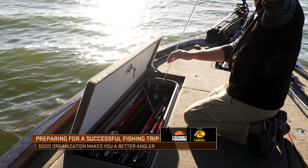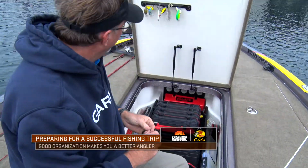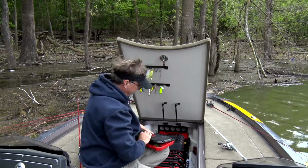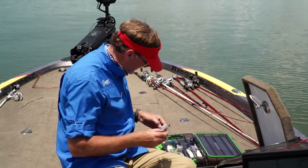And I believe efficiency allows you to get more casts while you're out on the water, whether you're a recreational angler trying to fill out a limit for a fish fry, or you're a tournament guy trying to be prepared so that all your gear allows you to get an extra 10, 15, maybe even 100 casts during the day. So we're going to start breaking down how I put everything into my boat and how I think it makes me more efficient while I'm out on the water.